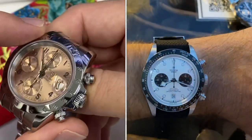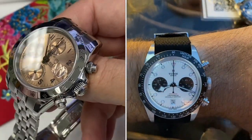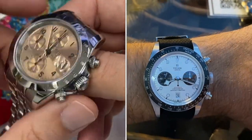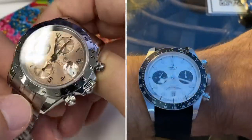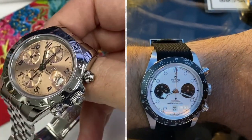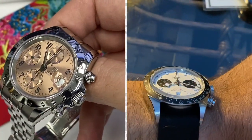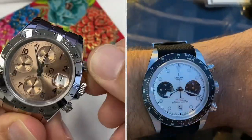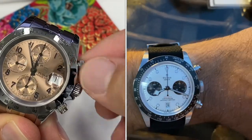This one is incredibly accurate. I mean, it probably has never been serviced since 2008, 2009 when it was purchased, and obviously it hasn't been used much, but it is ultra accurate. So really, what's the big difference? To me, not much. By the way, I don't think I've ever pushed that button.